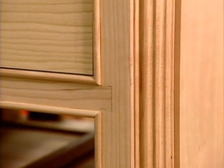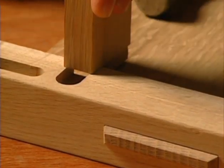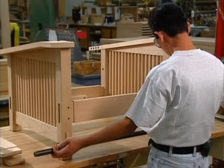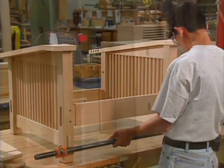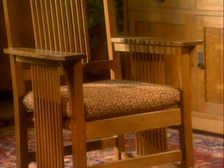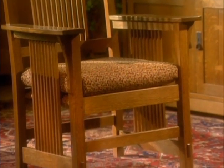The dovetailed cross rails are visible on the traditional collection and hidden on the mission pieces. Reissued mission pieces, like those made at the turn of the century, incorporate genuine mortise and tenon joinery, which requires an exceptional degree of accuracy. Like the originals, they are made of solid, quarter-sawn white oak.